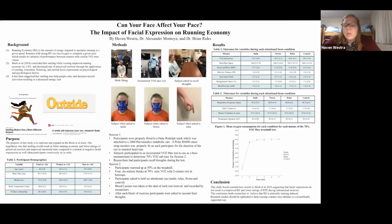So our study was contradictory to Brick et al.'s, suggesting that facial expressions do not result in improved running economy. And this is important because it leads us to believe that running economy is training induced and not affected by acute manipulation like smiling or frowning or relaxing.